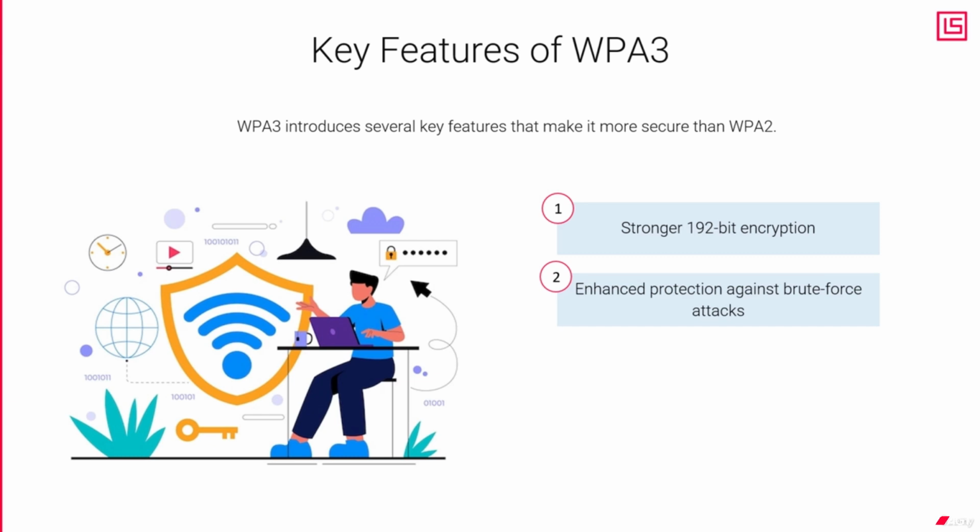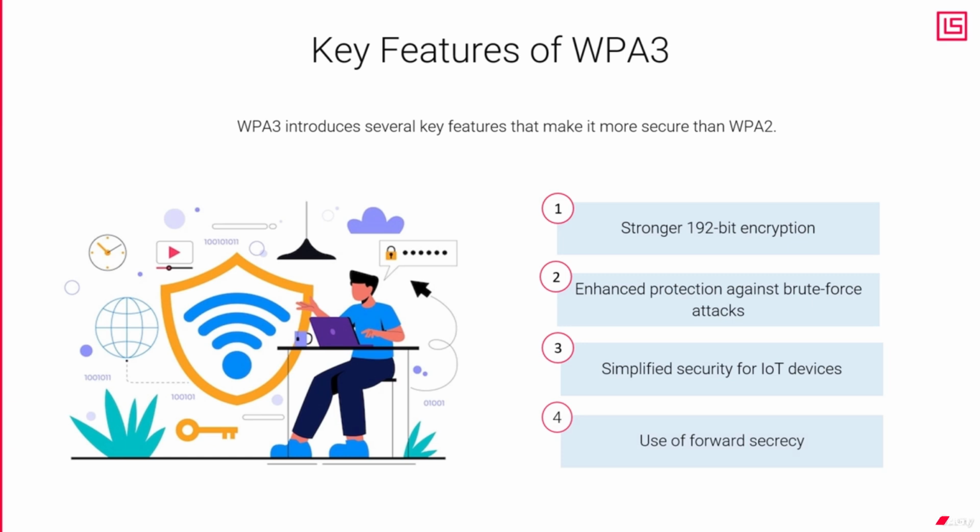WPA3 includes a feature called Wi-Fi Easy Connect, which simplifies the process of connecting Internet of Things devices to your network securely. This is especially important as the number of smart devices in homes continues to increase. WPA3 ensures that even if an attacker captures data from your network, they won't be able to decrypt it if they later discover your password. This is because WPA3 uses forward secrecy, which generates a unique encryption key for each session.